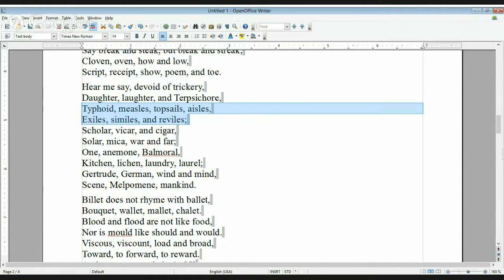In aisles, the S is silent. Yeah, that first S is silent. What else? Are all the sounds E? Typhoid, measles, topsails, aisles. So we have some similar sounds, but not all are exactly the same. We have typhoid, measles, topsails, and aisles.